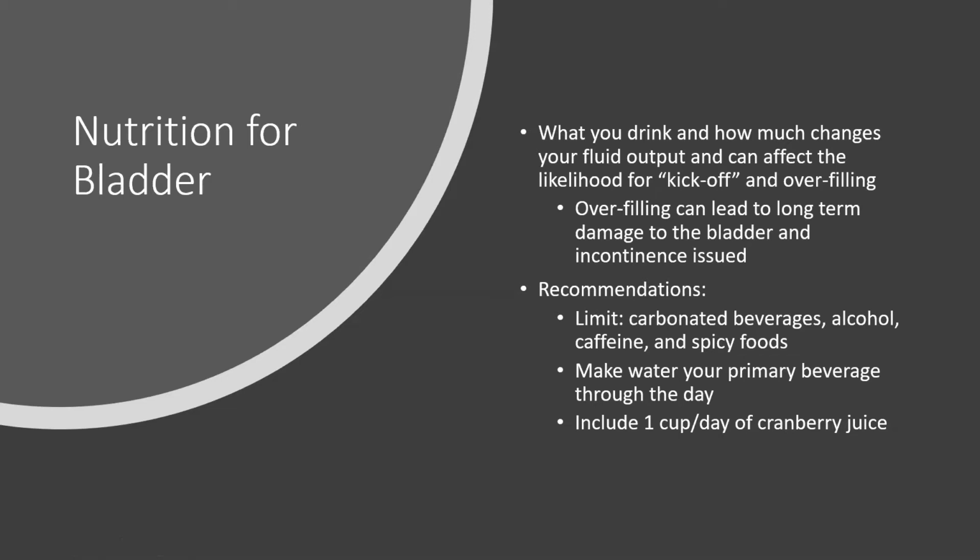Or even if you don't currently have continence and it's something you're working towards, if you let your bladder overfill and stretch, it affects the way you void, and that's when you end up getting that kickoff. And that's just something that we don't want to have to deal with on a daily basis. So really, we should be trying to minimize carbonated beverages, alcohol, caffeine, and spicy foods. And a little bit of these is fine. We just, again, want to really think about taking these things in moderation.